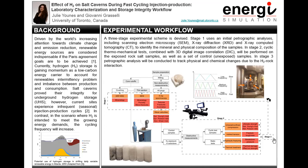And in stage 3, changes induced from hydrogen rock interaction will be detected from XRD, SEM, and the resulting fracture morphology will be evaluated under X-ray spectroscopy.